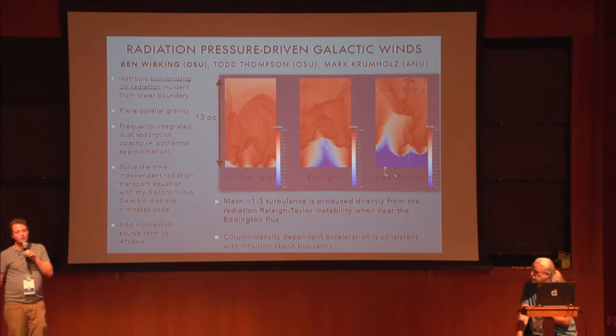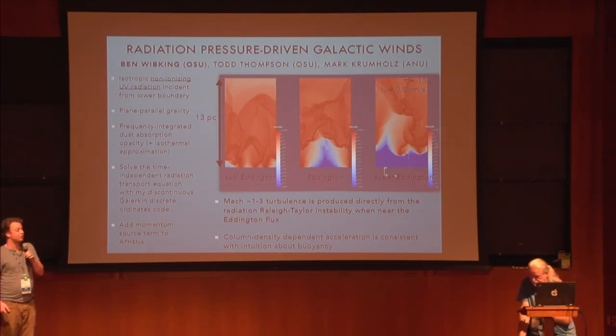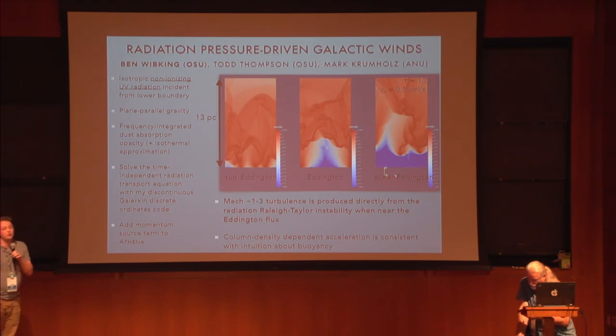So as Eve explained in her lecture, we don't know what the most important feedback processes are. We don't know possibly what all of the feedback processes are that regulate star formation, and we don't know what generates high-velocity cold molecular outflows from galaxies as well. So one possible mechanism is radiation pressure on dust.